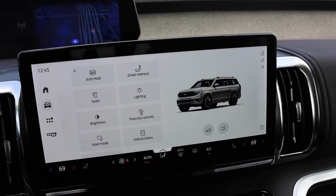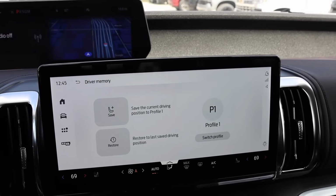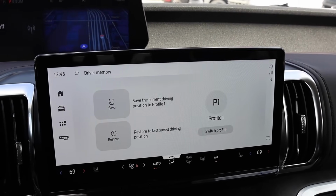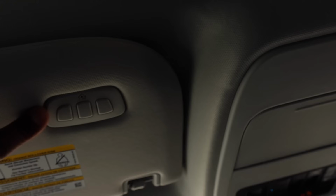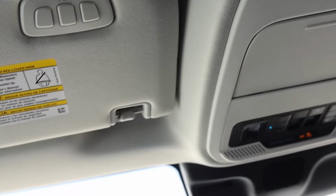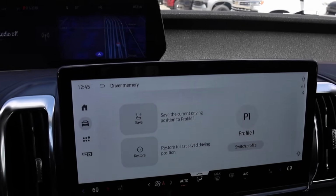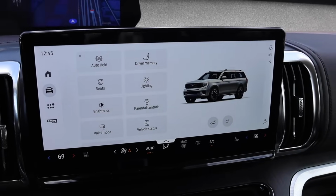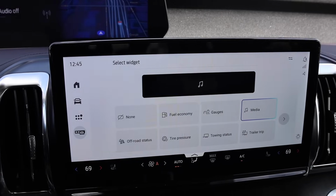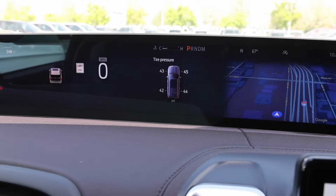Also, you do have the driver seat memories here. That's on the outside on the Suburban. Now, HomeLink on the Suburban, you have up to 8 versus 3 here. And I will say that screen is pretty cool. Like if you go to the car icon here, let's say you go to, oh actually no, I went to the wrong one. It's this one here. You can actually add stuff onto this menu. And I think that's pretty cool.